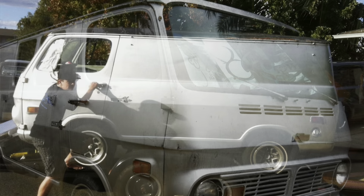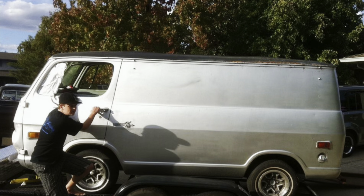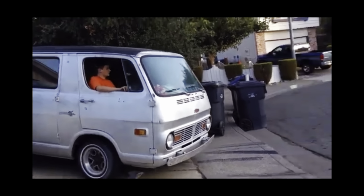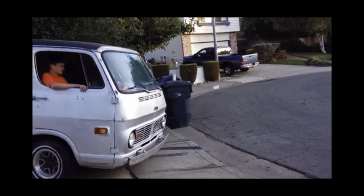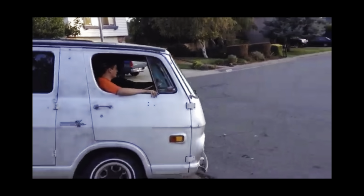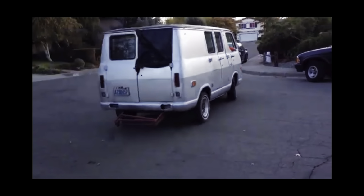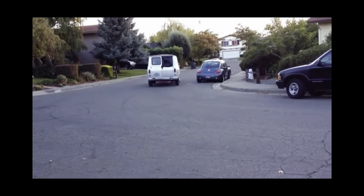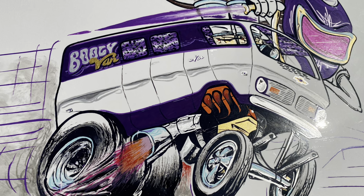This is an amazing story of how Boogie Van came about. Rob and his son, Rob Jr., picked up this 1969 Chevy G10 van years ago. They got it running, but like anything, Rob couldn't leave it alone. He had in his mind a mindset to make it into something spectacular. Rob went all out designing one of the world's most amazing custom van builds.